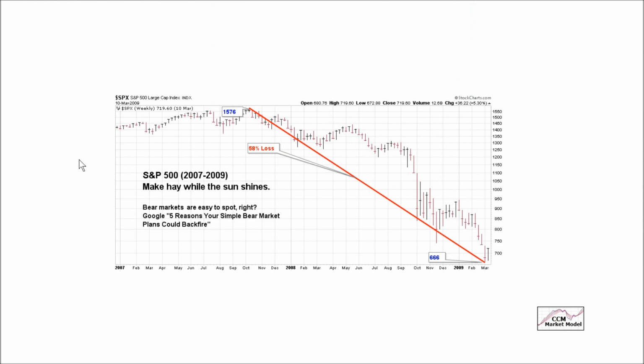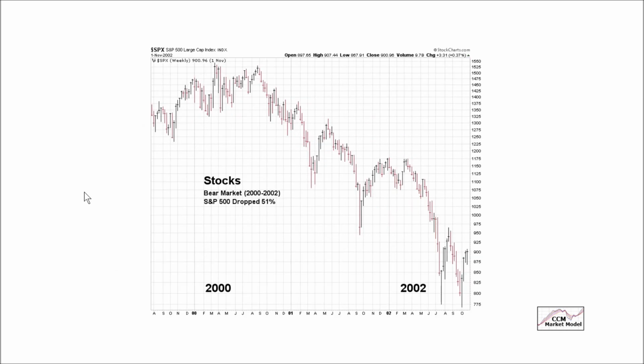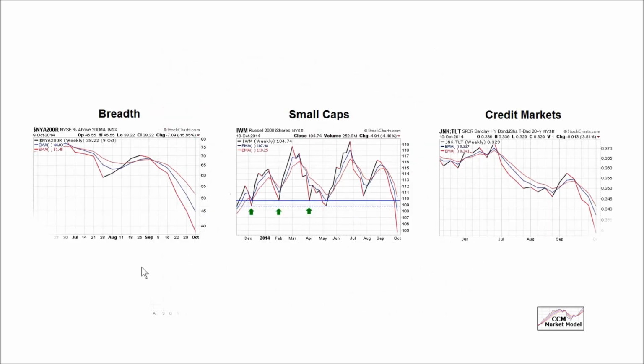We have no idea when it will come, and we don't need to know, but we do know this for a fact: it's inevitable. 100% certainty that a new bear market will start at some point in the future. Just as a reminder to put risk management plans in place, the S&P 500 lost 58% in the financial crisis and 51% after the tech bubble burst in 2000.